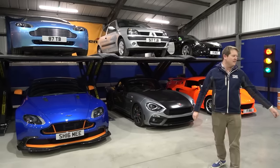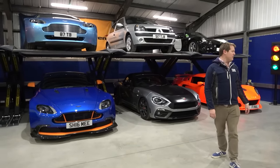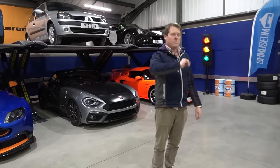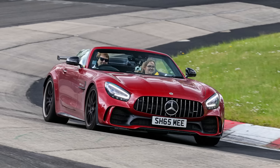So have I named them all? Have I got them all there? 1, 2, 3, 4, 5, 6, 7. One more slightly complicated car, you could say, the AMG GTR Roadster. I still at this moment in time do actually own my AMG GTR Roadster. I've had it for a couple of years.